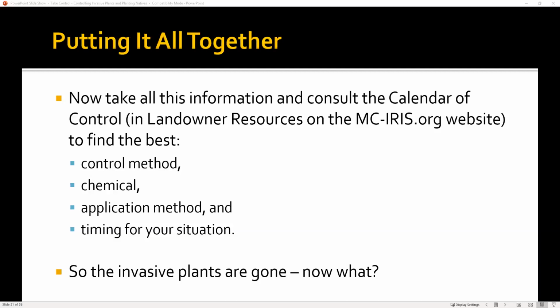So that's the calendar of control and all of the details of how to put together everything we just talked about, the application methods, the chemicals, with this sheet to learn the timing and the specific treatments.